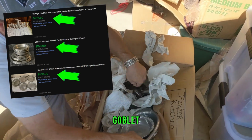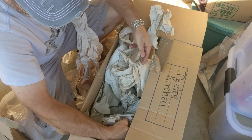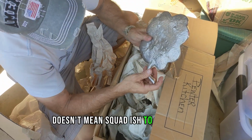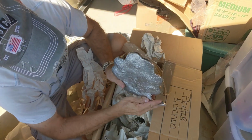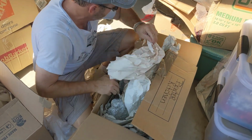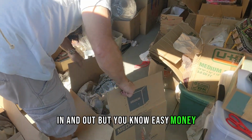Goblet. All the women are going, what are you doing? This stuff doesn't mean squat to me. I'm a guy. You know, I sell this stuff cheap. $5, just get rid of it. Yep, in and out. But, you know, easy money.